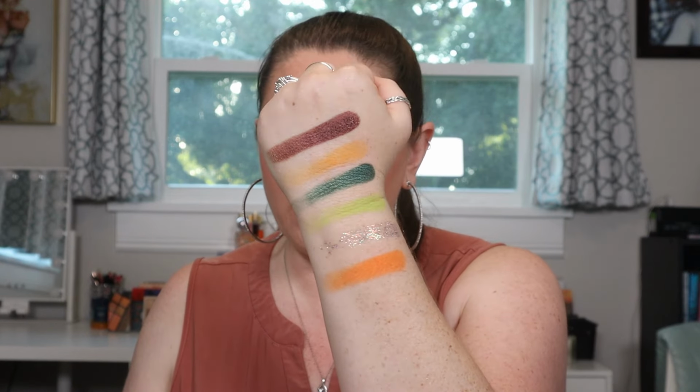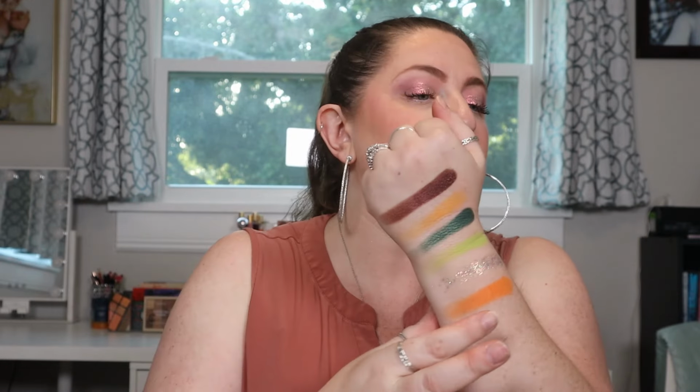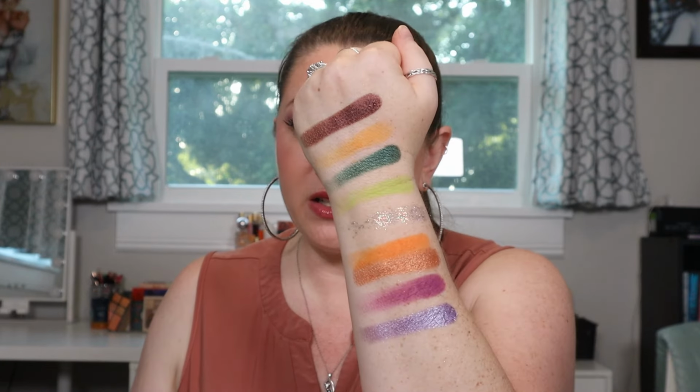I could have done with a nice shimmer formula, a more metallic shimmer formula, because all of these shimmers here look like satin shades, every one of them. None of them are full metallic, so it would have been nice if that one had been a more foiled metallic shade. I just basically swatched that on top of that shade. Okay, good job, Carrie. Yeah, it's pretty fall.